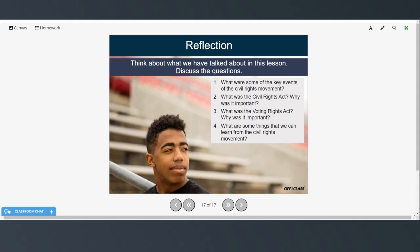All right, so here are some reflection questions. So, what were some of the key events of the civil rights movement? What was the Civil Rights Act and why was it important? What was the Voting Rights Act and why was it important? And what are some things that we can learn from the civil rights movement?